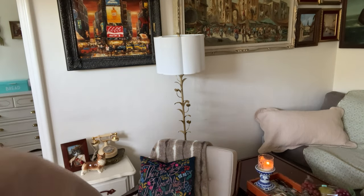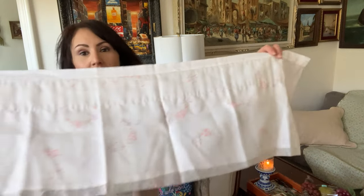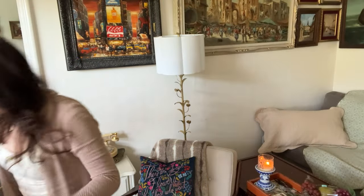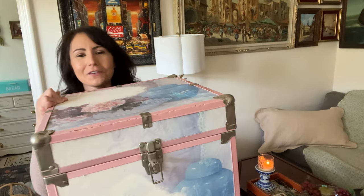Oh, I found these beautiful valises, and I'm not sure where I'm gonna put them. I figured kitchen, I can do anything with them, but they're just really cute and delicate. So we're gonna figure that one out. $8, because it was 10, and then 20% off.